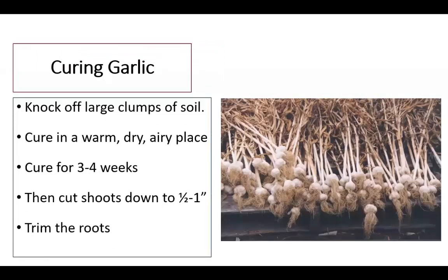Garlic needs to be cured. Basically what that means is it needs to have some drying time so that the outer coat is thicker and more protective of the bulbs inside, or excuse me, the individual cloves inside. So as we go to the curing process, we just want to knock off the big clumps of soil. We want to put them in a warm place that's got good airflow. We leave them in that state for about a month, and then you end up with garlic that looks kind of like this in the picture.